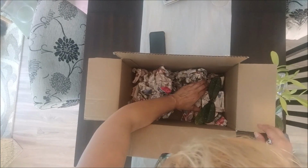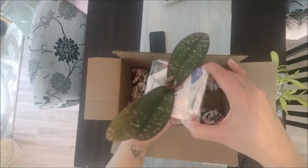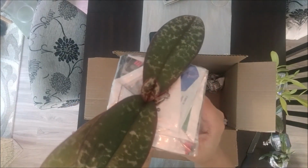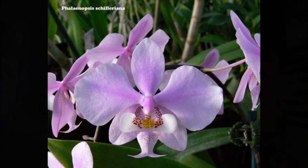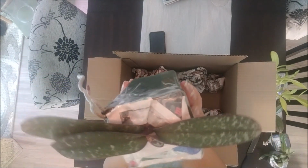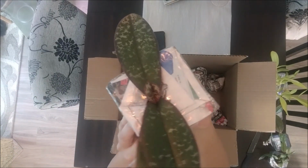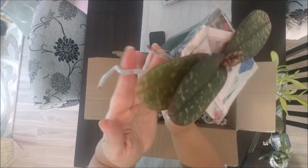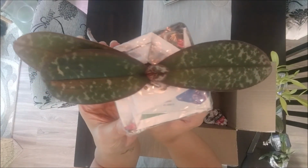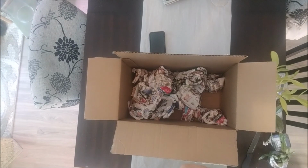Oh, this is my Phalaenopsis schilleriana. Yeah, I had to get one for myself. Great coloring. She's so pretty. I love that mottled leaf. She looks fantastic upon first glance. They did a great job packaging. I'm going to say that.